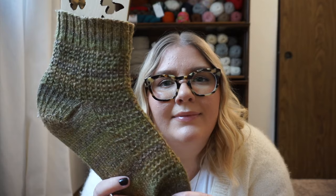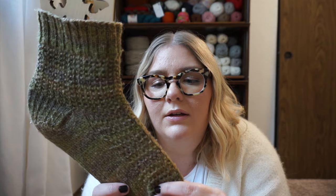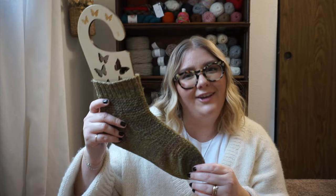The knitted waffle texture of these kind of reminds me of the tessellated socks, or Totally Tessellated. Everyone's been making them, and with the color changing yarn in this a little bit, it reminds me of that. So it makes me want to make those too, which hopefully I will next year. But yeah, I definitely want to make another pair of these, maybe in a solid color instead of this slightly self-striping yarn. But I have worn these multiple times a week since I finished them back in November.